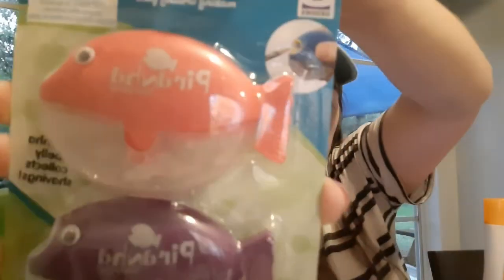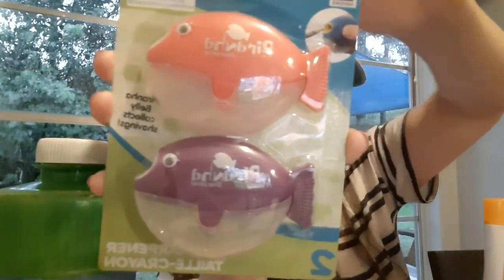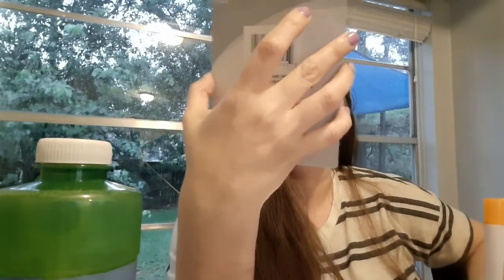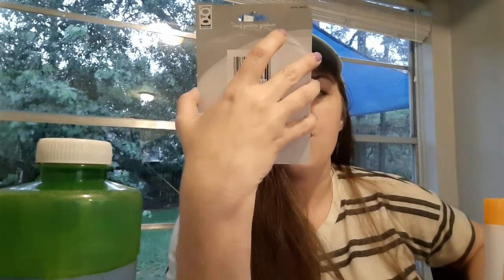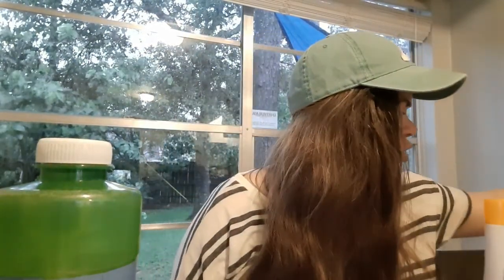Check this out. I got the little piranhas. I thought they were so cute. And they're pencil sharpeners. So you get two of them. And its piranha belly collects the shavings. How cute are those? And yeah, this is Greenbrier. Okay, so I got those. We always are looking for sharpeners for some reason in this house.